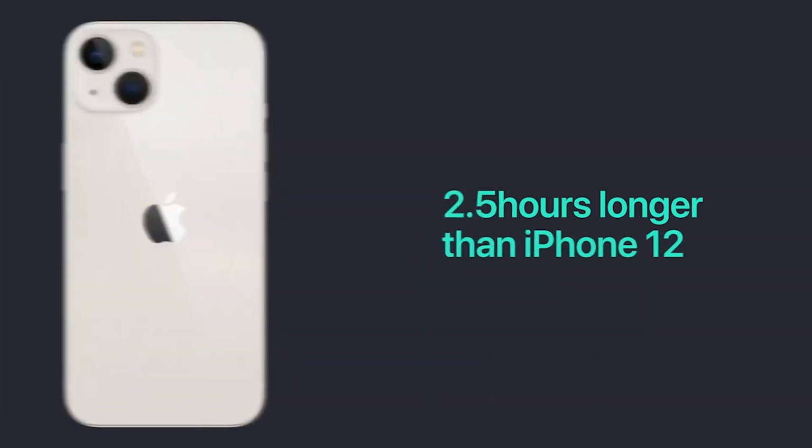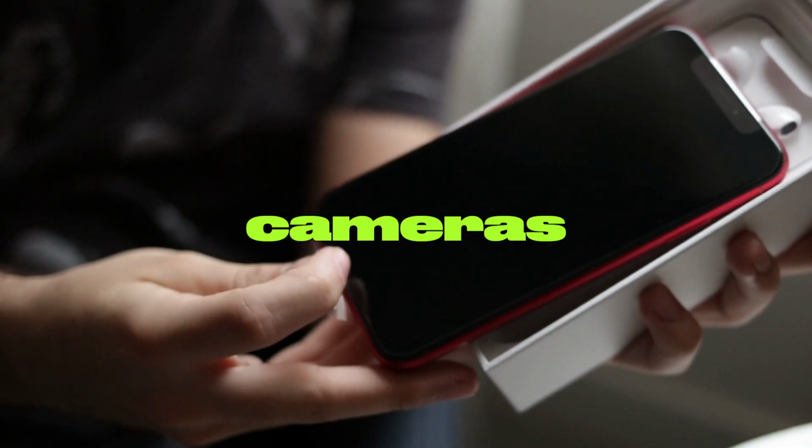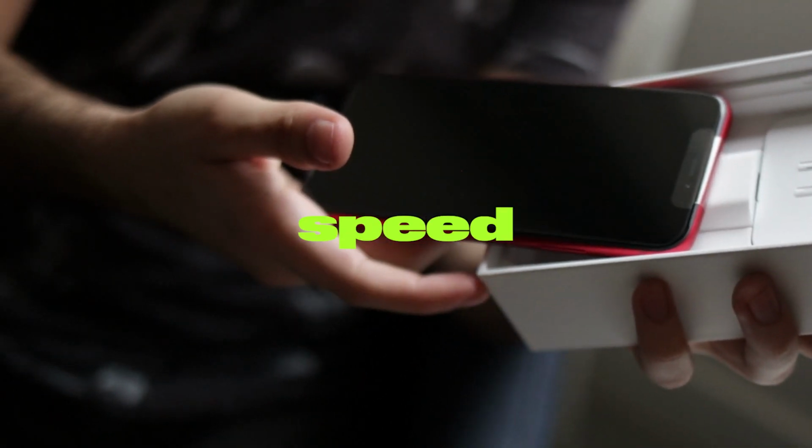And I think for anyone who owns one of the bigger devices, it's not a big deal. But this is great for anybody who likes the mini or likes the regular phone. I mean, obviously, battery life being optimized and used better is always a great sign. But again, another example of how underwhelming this is. They improved the cameras, the battery life, and the chip, the speed of it.